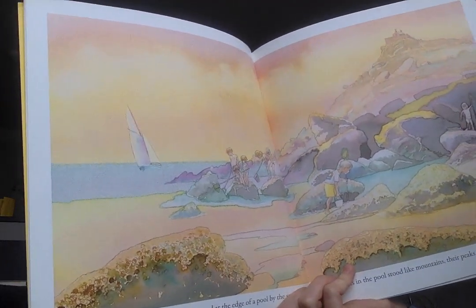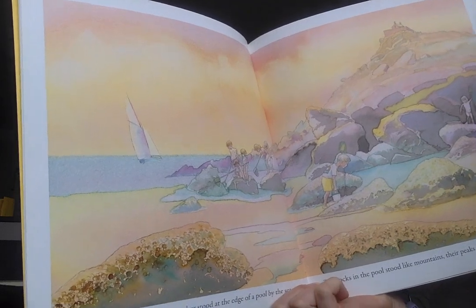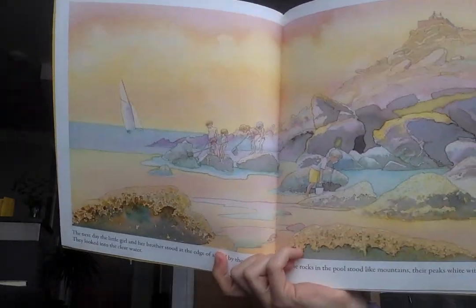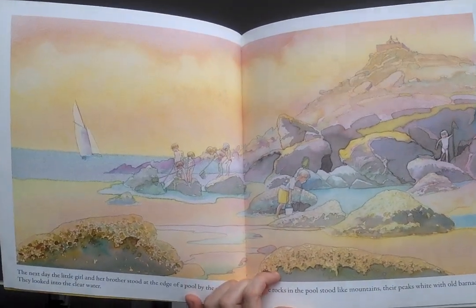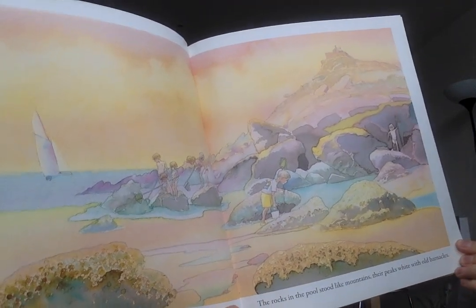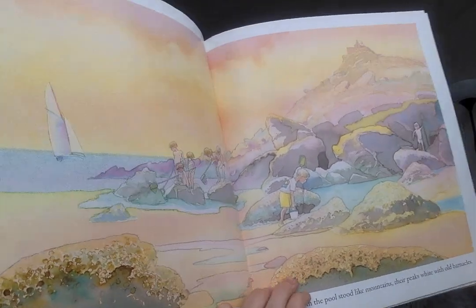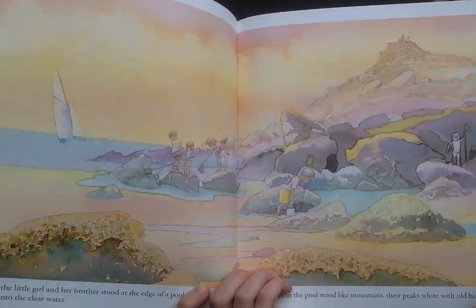The next day, the little girl and her brother stood at the edge of a pool by the sea. They looked into the clear water. So there we go. The rocks in the pool stood like mountains, their peaks white with old barnacles. There's lots of children playing by the beach.